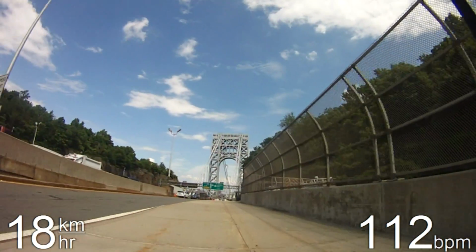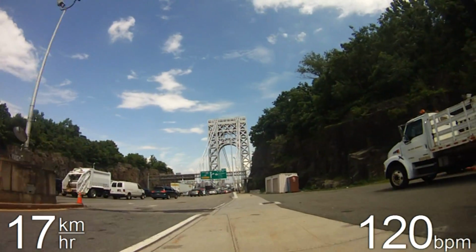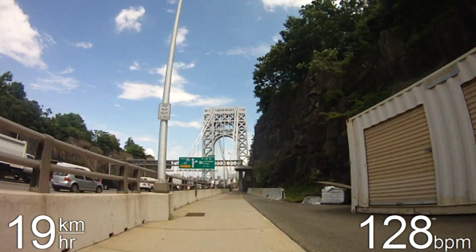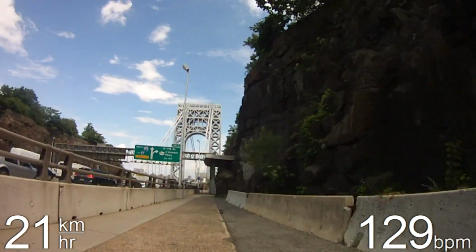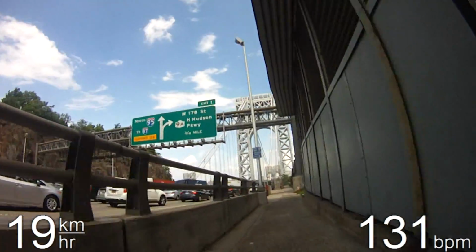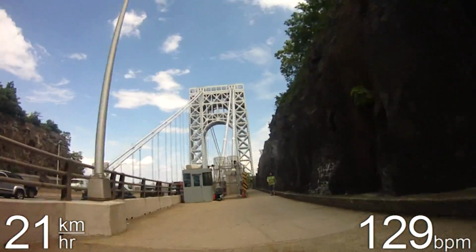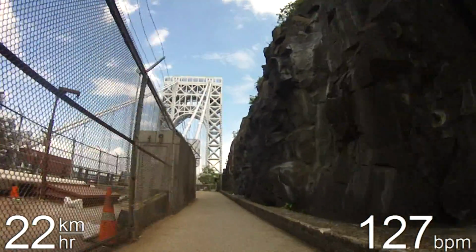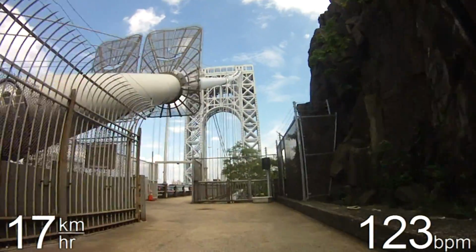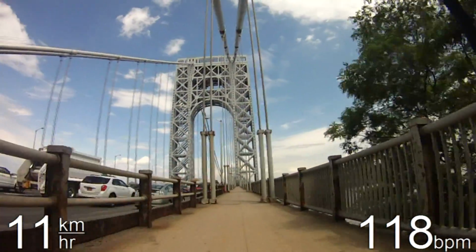And you certainly get a nice view. As a pedestrian and a cyclist, you're right beside the railing. And you get to see right over the edge. And on a day like today, when it's pretty clear, you can see really far. All right, here we go.